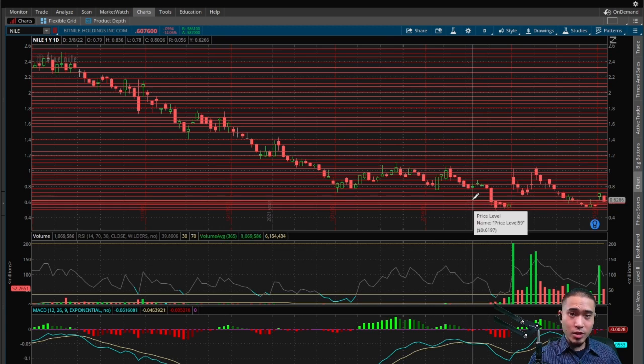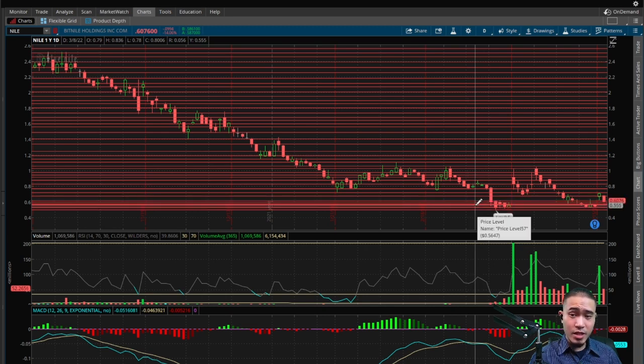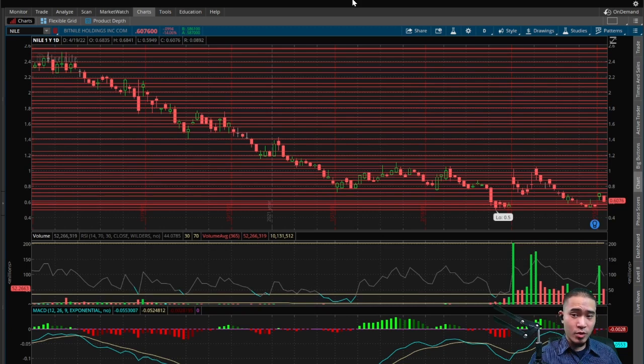However, if/when this breaks 62 cents to the upside, the channel starts to open up and get pretty wide. So expect a significant increase in price action if/when this breaks 62 cents. And to the downside, if/when this breaks 56 cents, the channel starts to open up and get pretty wide. So expect a significant increase in price action if/when this breaks 56 cents to the downside.